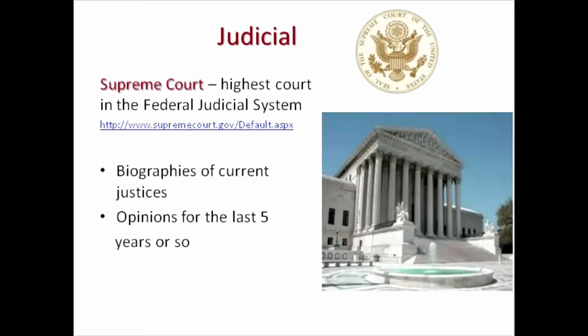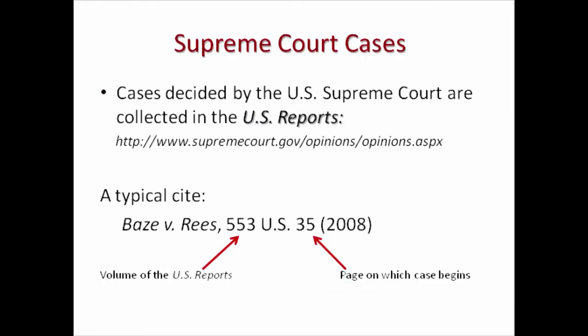The SupremeCourt.gov site contains biographies of current justices and Supreme Court opinions for the last 5 years or so. Cases decided by the Supreme Court are collected in a publication called the U.S. Reports, so the title of the publication that contains all the Supreme Court opinions does not have the words Supreme Court in it. This is one thing you just have to remember.